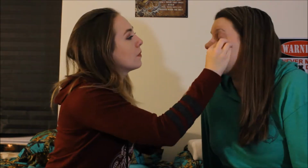Like sponge she had. So I typically use a beauty blender, but I like that foundation, by the way. That was a good choice when we went to the store. I know. That literally feels like nothing is on my face.